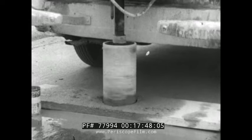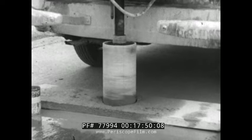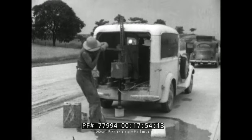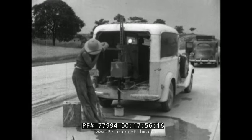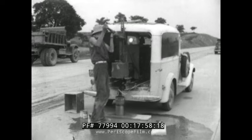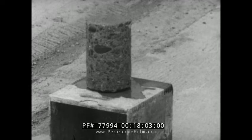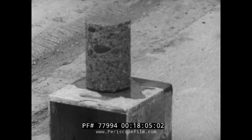One core is taken from each 4,000 square yards of pavement. The machine for taking these cores is an ingenious device. Round and broken steel balls, the size of small shot, form the cutting edge of this rapidly rotating cylinder. Here is the core, a husky piece of concrete, and it's a full 9 inches thick.